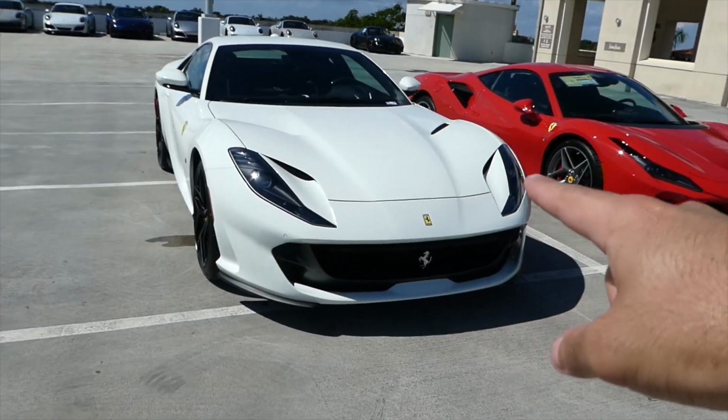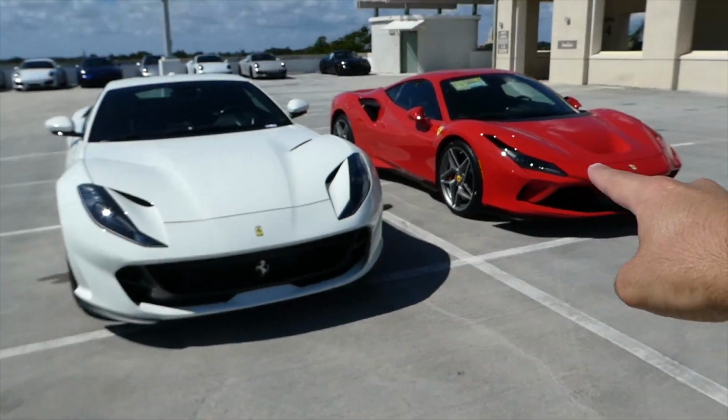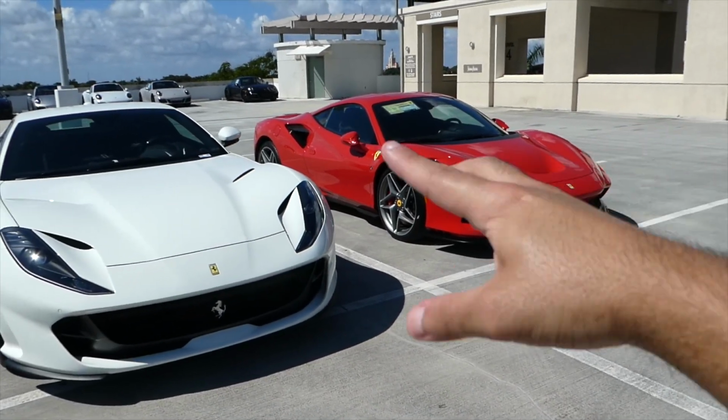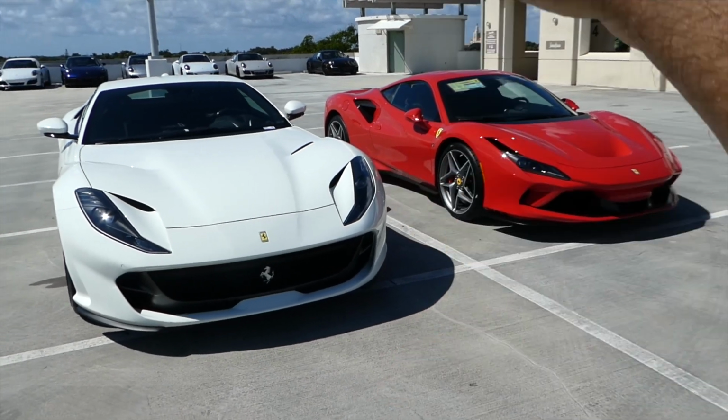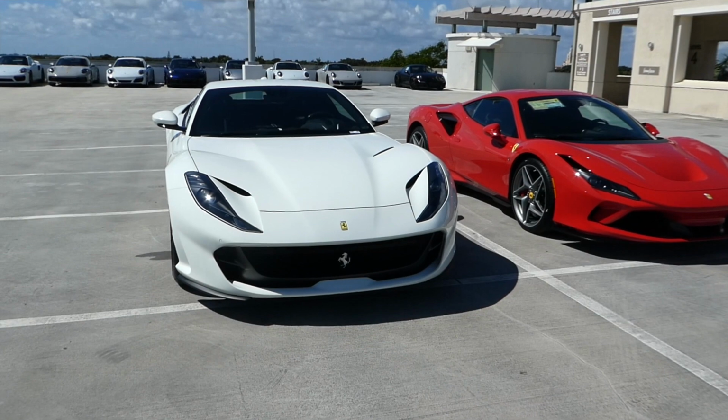All right, guys, so right here I have this 2019 812 Superfast, and of course right next to it is a 2020 F8 Tributo. And the reason I have them next to each other is just because it's easier for me to compare some similarities that they do have. So I'll get to that later.